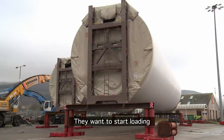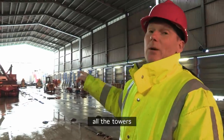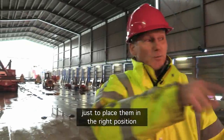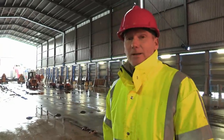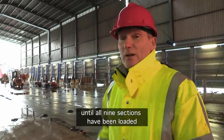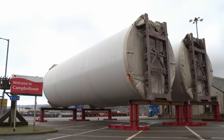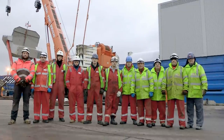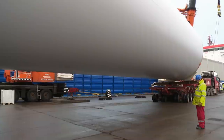They want to start loading by crane on the forward part, and then they even will drive all the towers section by section to the aft, just to place them in the right position, and then they just continue this way until all 9 sections have been loaded. In charge of lifting all 9 pieces on board, a specialist heavy lifting team. But they've only got 48 hours to get them loaded before the Rotravente must leave for Belfast.